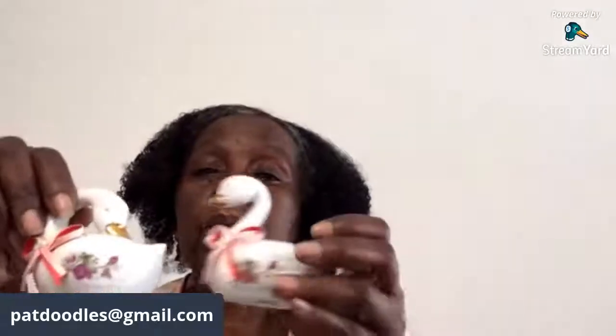Okay, the next is this pair of swans. I'm really not sure what they're for, but it's a set of two swans. This is swan number 1. There's no markings on the bottom. And this is swan number 2. So they are a pair and they look like this. Move my finger down a little bit for you to see that.